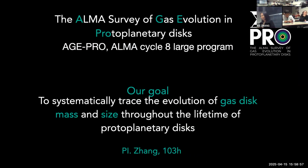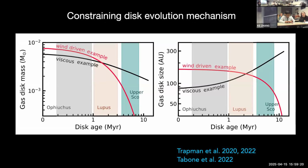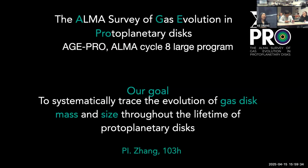Brian has a question online. On the earlier plots, when you showed the observations as a function of age, how is the age measured? Is that from stellar evolution? Yes, those are mostly from the evolutionary tracks. You plot the effective temperature and luminosity and compare with the evolution of pre-main sequence stars. The isochrone ages. Do you believe those isochrone ages? That's a great question. I don't believe the absolute age, but the relative age is more reliable. We know some of the different star forming regions are probably older than others.